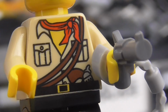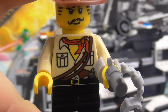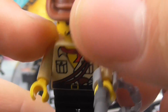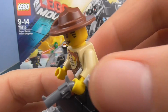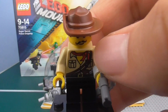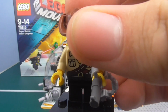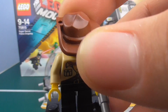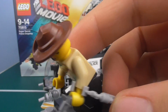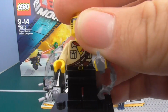I think it's a chicken leg in his pocket there. And you see his bandana around his neck. I haven't seen this hat mold before, but I have a feeling it has been somewhere before. This hat mold is kind of strange in the way that it's actually lopsided, kind of giving it a more used look, I guess. Kind of nice hat there. Very cool. Easily removable, of course.